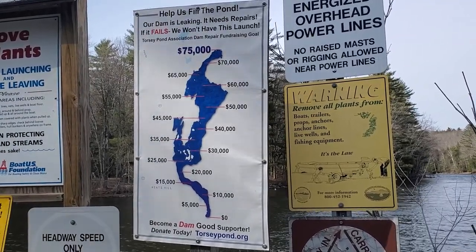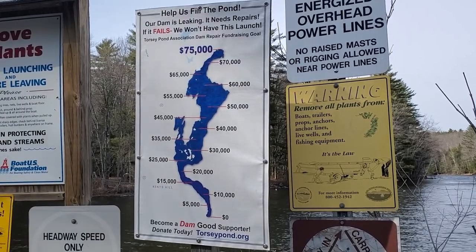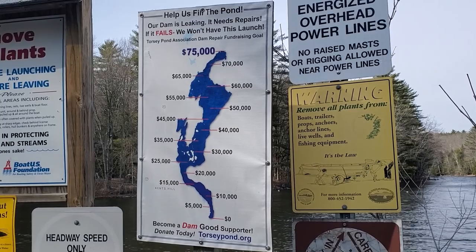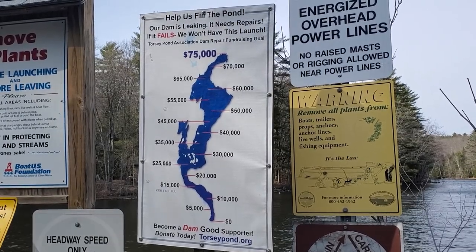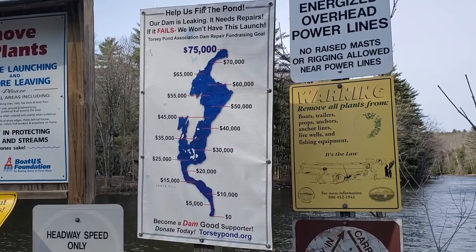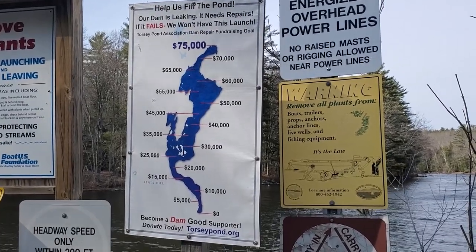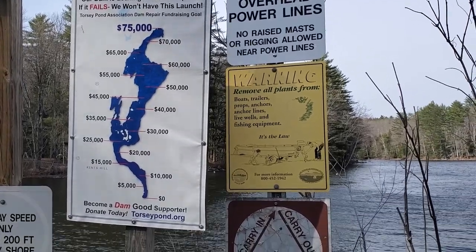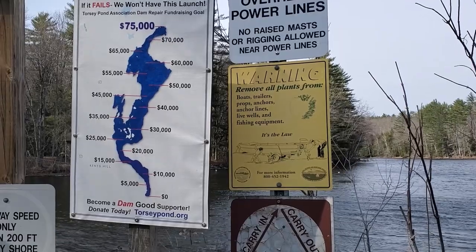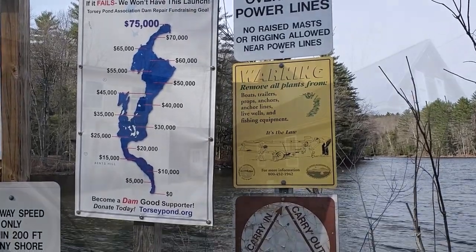Torsey Pond Association Dam Repair Fundraising Goal. Excellent. Our dam is leaking. It needs repairs. You know what? Become a damn good supporter. All right. Humor. Okay, so this is good to know. All right, so this is dam number three. I don't know where dam number four would be.